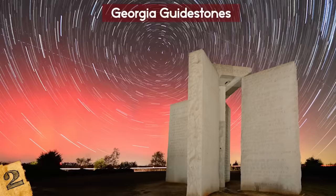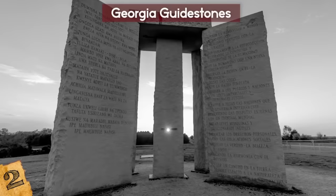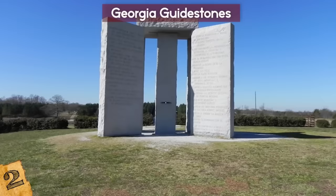The 10 guidelines were to be engraved in 8 languages: English, Spanish, Swahili, Hindi, Hebrew, Arabic, Chinese, and Russian. A short message would grace the top of the monument in 4 ancient languages: Babylonian cuneiform, Classical Greek, Sanskrit, and Egyptian hieroglyphs. Per the terms of the legal contract regarding the construction of the monument, all plans for it were to be destroyed upon its completion.